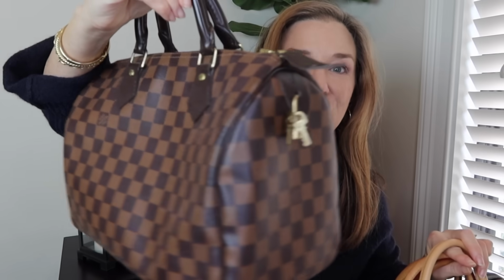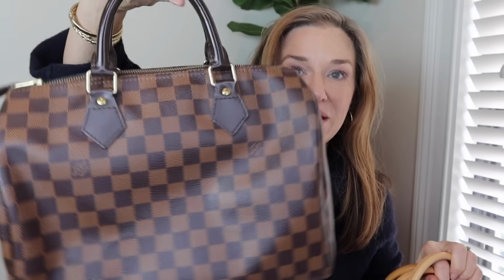I have these in the 3 different canvases. This was my very first. I bought this actually in Paris. I was on a trip with my husband and I bought my first Speedy in Paris. Love it. And this thing, seriously, it still looks brand new. I absolutely adore it. So that was my very first one.